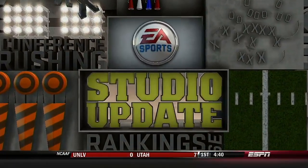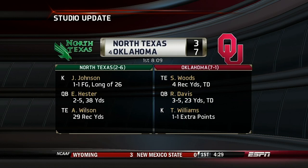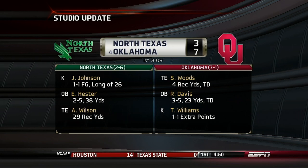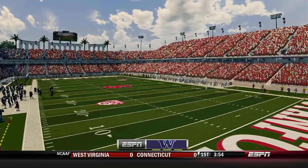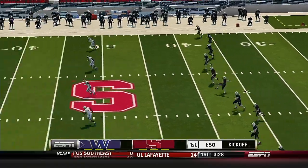Let's check in with Reese Davis in the studio. The Sooners arrive at today's game ranked 4th in the nation. Back and forth, these two teams go, neither one giving an inch. We could be headed to a photo finish. Oklahoma has the edge, 7-3. Reese, 3-0 here. Stanford, kick this one off.